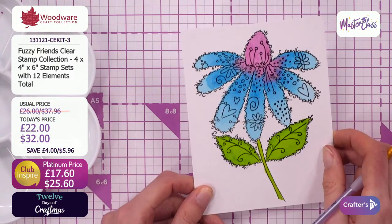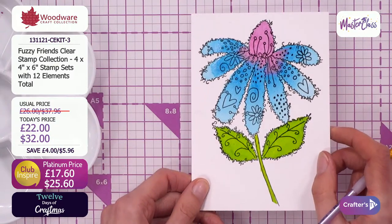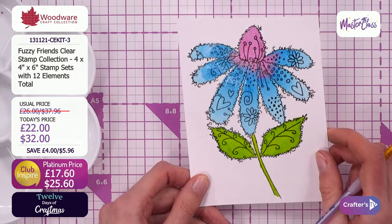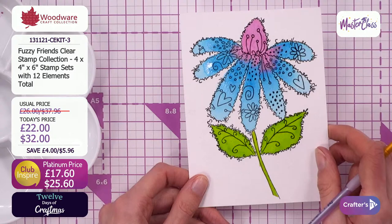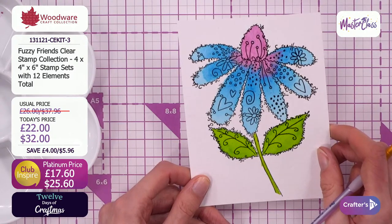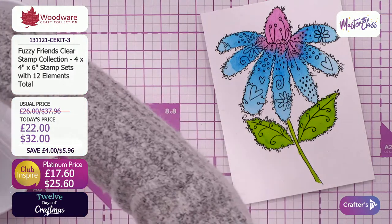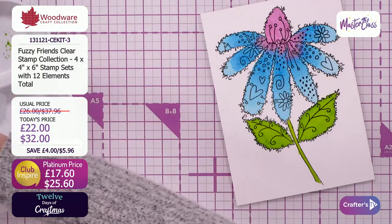So we've got the pearlescent watercolour inks on the actual flower, and then we've got the intense pigment stains on the leaves, and it just gives you that little bit of a point of difference. And when that dries, that shimmer and shine is going to stand out even more. Really bold, vibrant colours. I absolutely love that. Lots of people loving that.